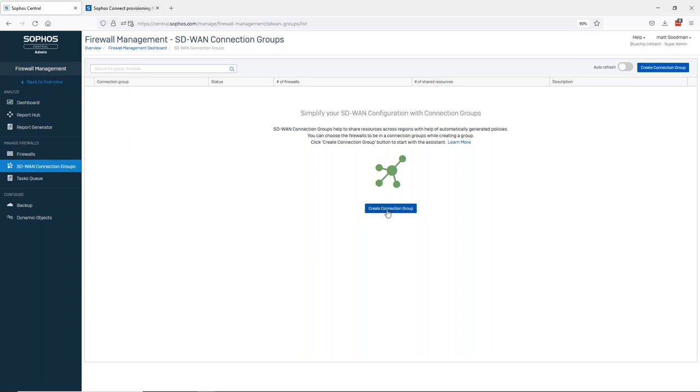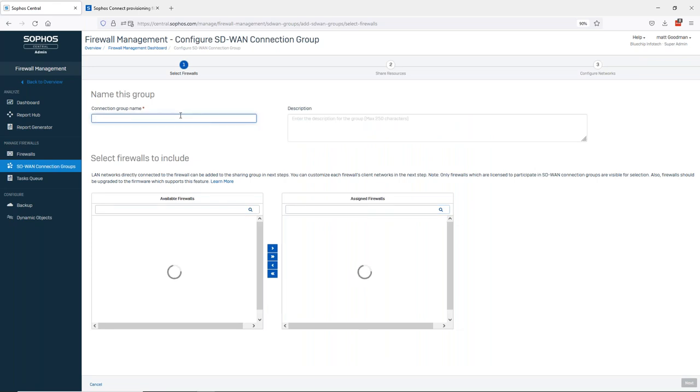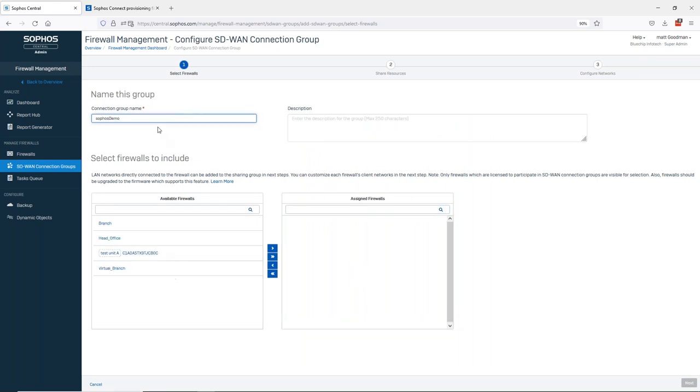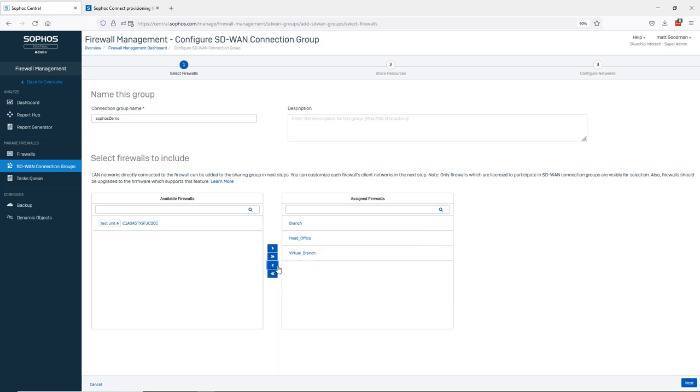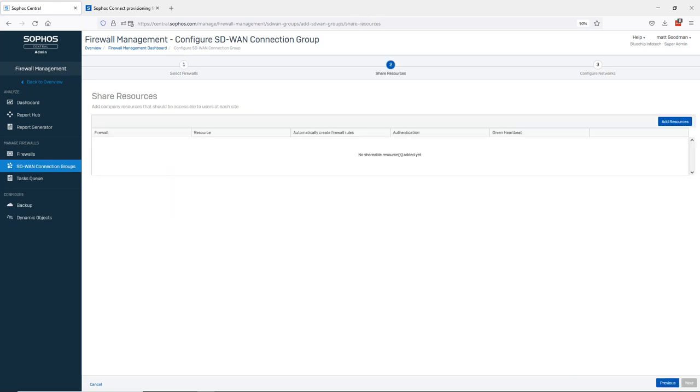So what I'm going to do here is connect two branches and a head office in a hub and spoke configuration. I'll go ahead and create this. Go ahead and put Sophos demo. We're going to connect the head office, the branch, and the virtual branch. Put them in there, get rid of that one. We'll go next. So we selected the firewalls.